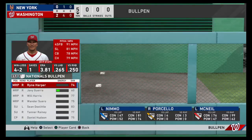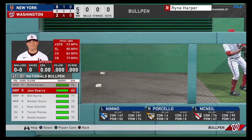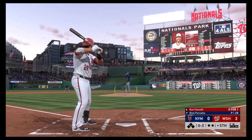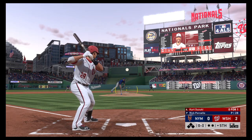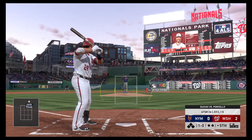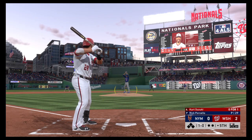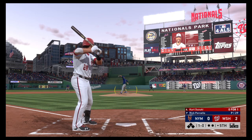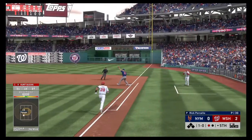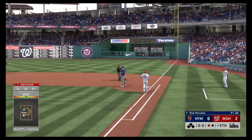Set now for the bottom of the 5th, and that'll bring in the veteran catcher, Kurt Suzuki. Here comes the first pitch. And it looked like the fastball got away from him there. Hit on the ground to third. And the inning begins with a quick out number 1.